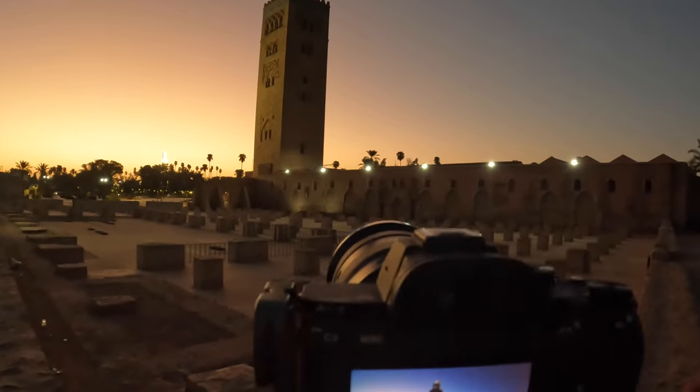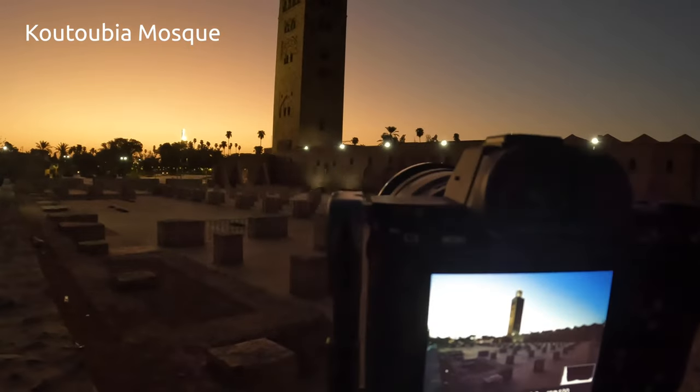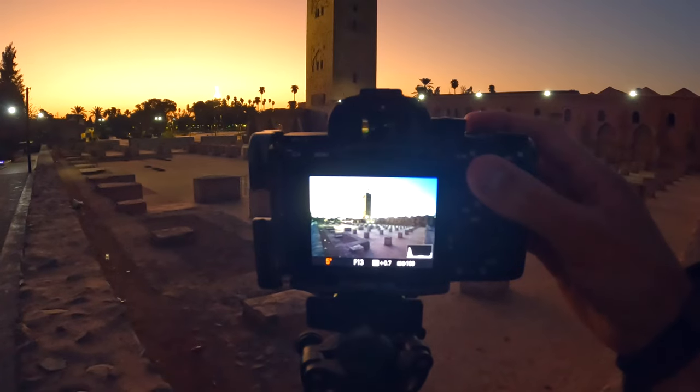So for sunrise, we've come to Koutoubia Mosque. Now this mosque has quite a tall tower, and it's pretty much the tallest tower in all of Marrakech, I think. So it's quite an obvious subject to shoot. And the sunrise is coming up behind the mosque where I am right now, and getting some interesting foreground in the picture. So yeah, just waiting for the sun to come up at the moment and hopefully get some good shots.